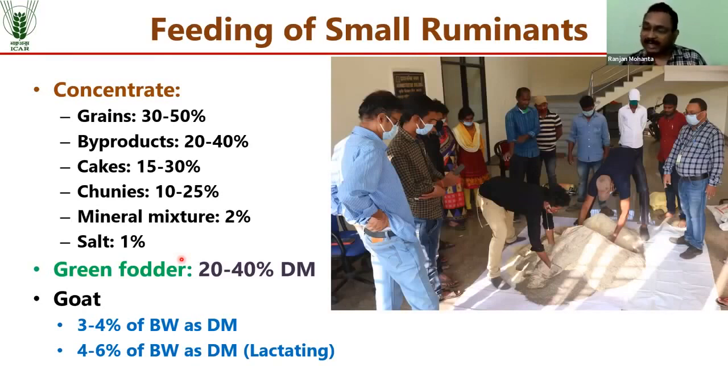And we can take anything. All these things, like broken cereals, byproducts, and also chunni or cakes, are available everywhere. Along with that, we can add certain legume fodder, certain non-legume fodder, and certain straw.